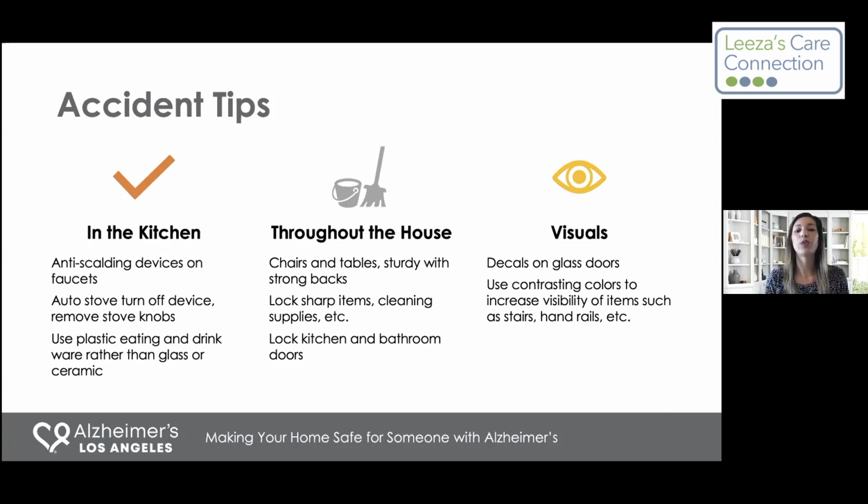Locking away sharp items, like knives, if needed, or cleaning supplies as well. Maybe you'll need to put safety locks in the cabinets, the ones where to open it, you have to push down a little plastic piece in the cabinet, so it would be more challenging for them to open it. And you don't want them to confuse cleaning supplies with something that's supposed to be for cleaning your face, right? You don't want them to put something toxic on their face or on their skin. And locking kitchen and bathroom doors. Again, if you think you need to take this measure, this would probably be a good idea if you feel it's necessary for you and your family.